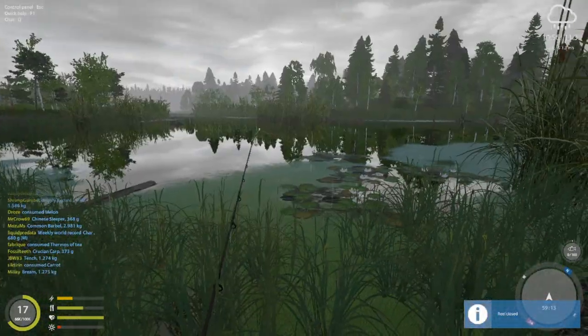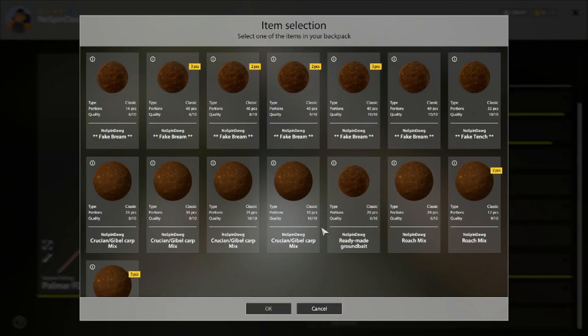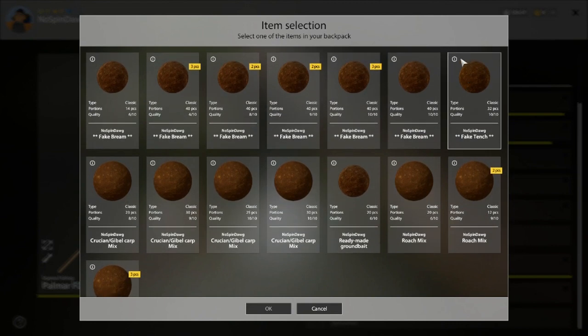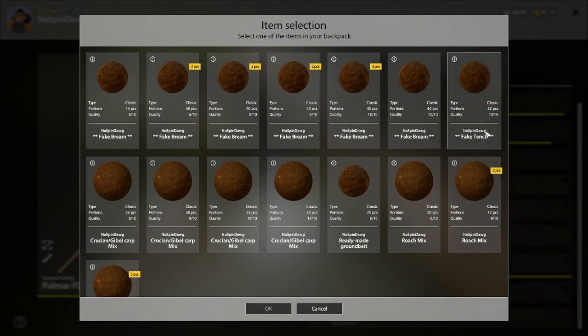Somebody asked, what is in my fake tench mix? I don't know if you're watching this right now, but if you are, it's ground crackers, corn, maggots, melted cheese, and vanilla.